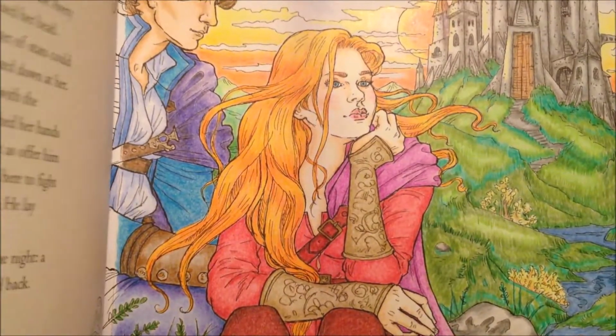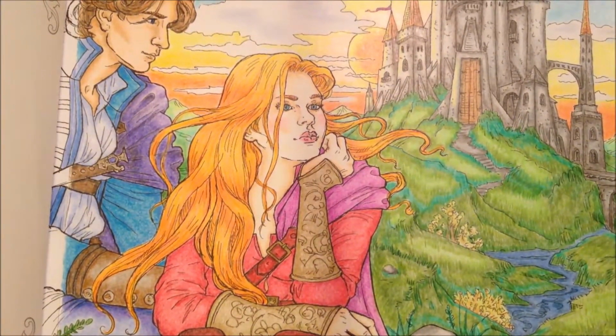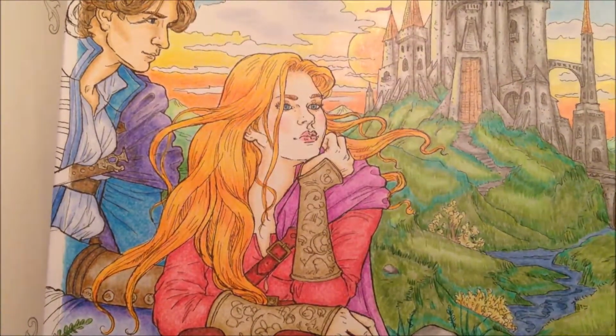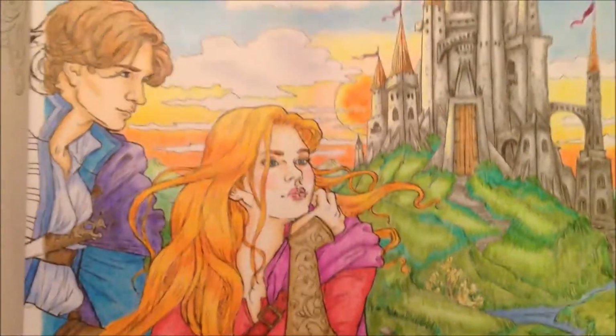From Throne of Glass, based on the novels by Sarah J. Maas. This is the first completed coloring I did entirely with Prismacolor Scholars. They were a new set to me, and I was trying them out, and I was very impressed with the vibrancy, and I love the way the sky came out. This also took me quite a while to complete, but I enjoyed every minute of it.